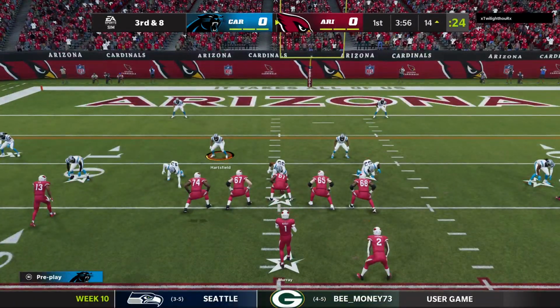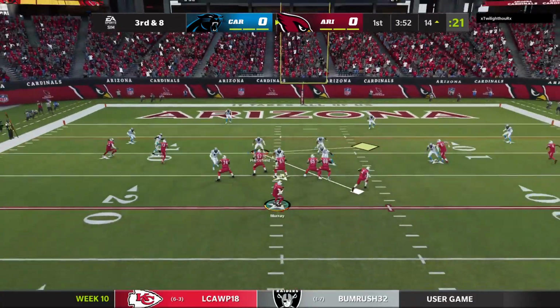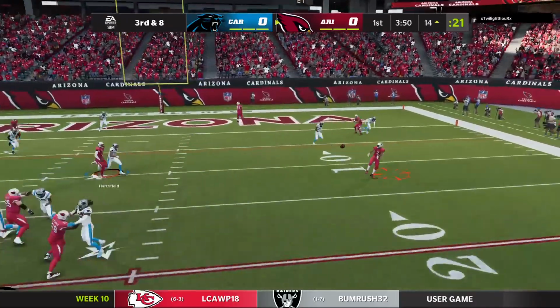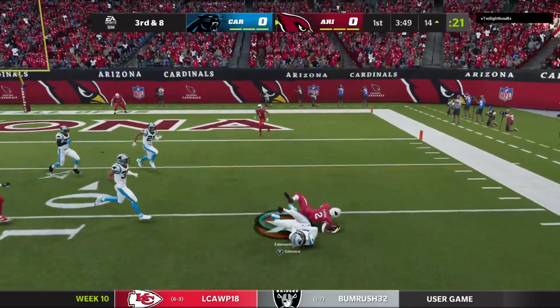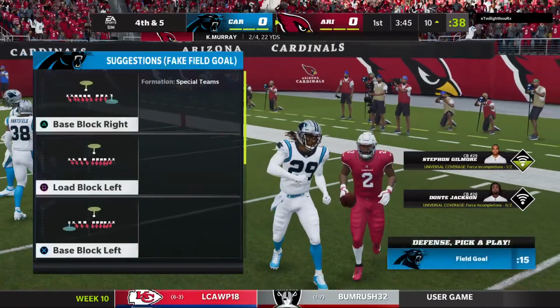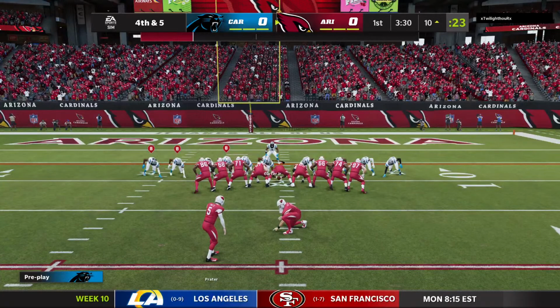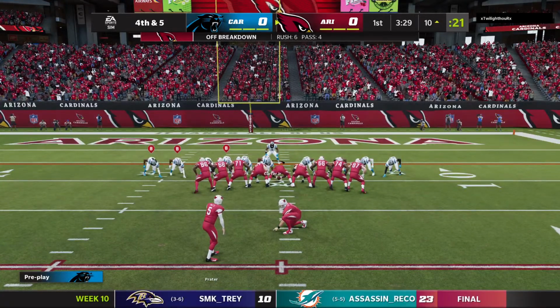Play number 9 now on this pretty long opening drive, but this is 3rd down. Here's Murray as he sets to throw it. That's out to the flat for Edmonds. And they'll get him down short of the first down, right on the 10-yard line. He did his best to just get 4 out of that, but not enough. And now 4th down.